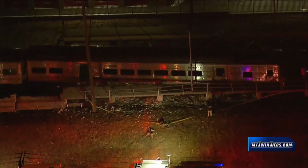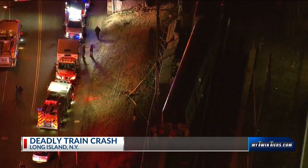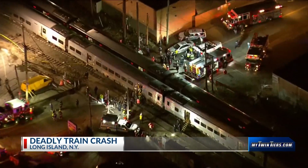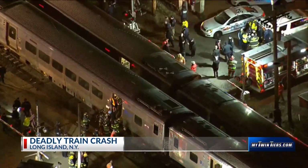New York police say 3 people were killed when 2 trains traveling opposite directions collided with a vehicle. The fatal incident occurred around 7:30 Eastern in the town of Westbury, on New York's Long Island. Witnesses say the driver of a vehicle tried to beat the crossing gates that had been lowered with flashing lights.